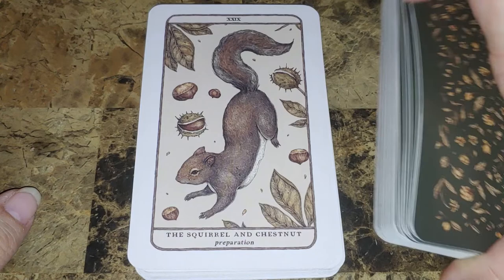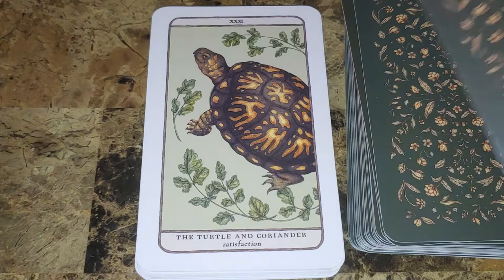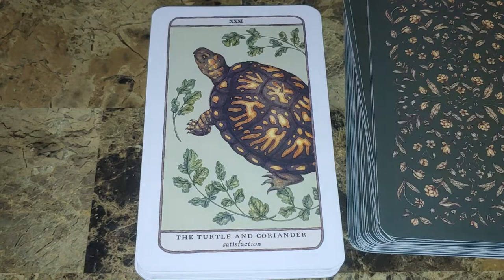29, the squirrel and chestnut, preparation. And 30, the beaver and birch, home. I love the birch trees here. 31, the turtle and coriander, satisfaction. Love that there's a turtle in here.